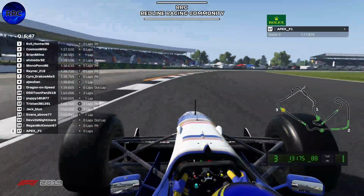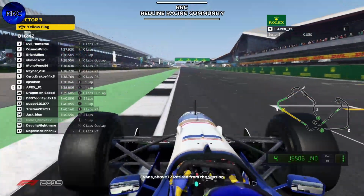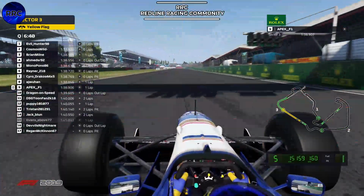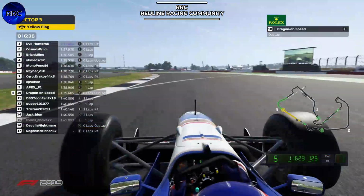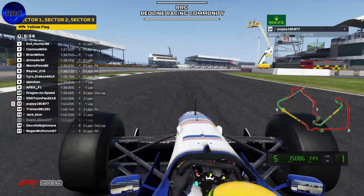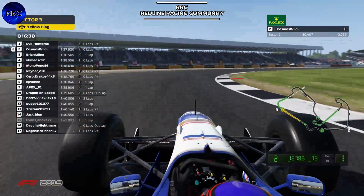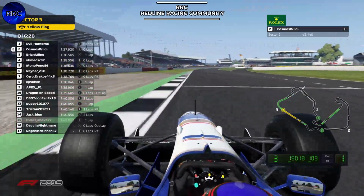Apex then on a lap, coming through the final few corners. I'm on board with Puppy, who is 3 tenths up on his own time. Just gone through the first sector now. Yeah, he's invalidated his lap, just like that. Oh, Puppy. I believe Cosmos is on another lap. He's matching his time at the minute then.